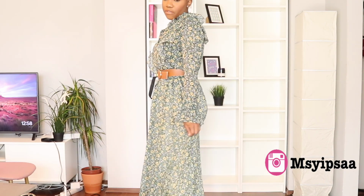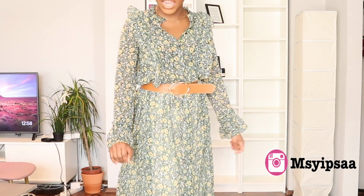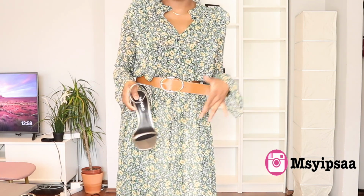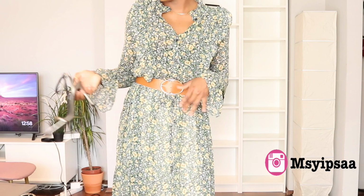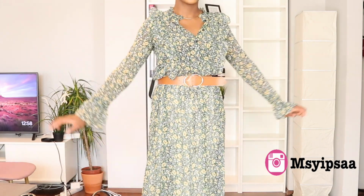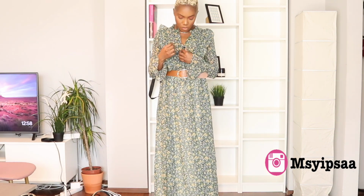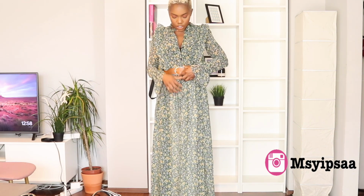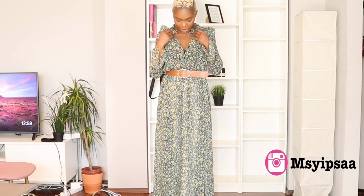I'm wearing them with some heels, and naturally I'll probably go with the silver one, but I'm wearing the black one because I just used it for the other outfit, and I was too lazy to take it off, and you can't see it anyway. So yeah, this is what the dress looks like. And if it's your cup of tea, you can pull down one bottom part, because I feel like it shapes it more when you do that. But yeah, this is what it looks like.